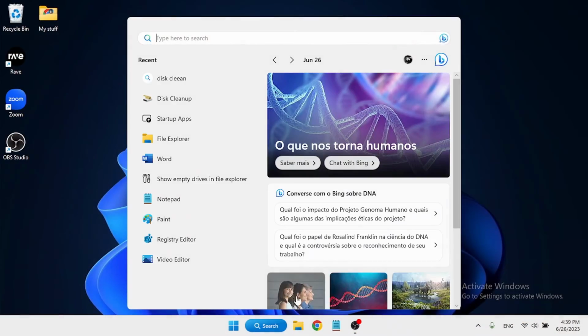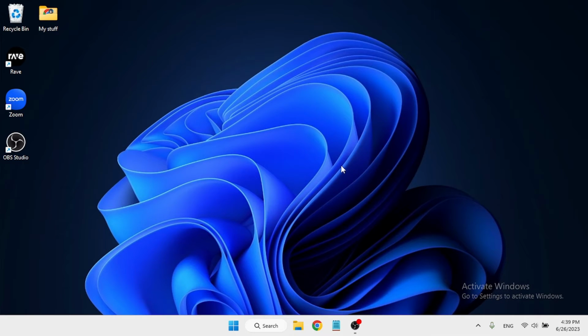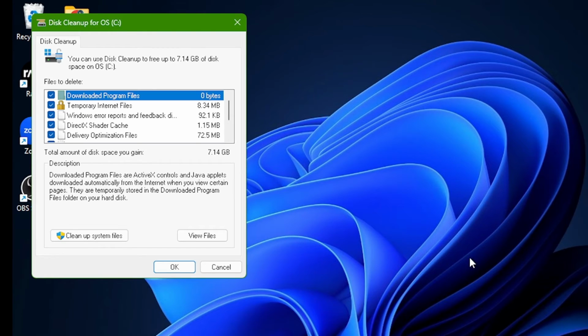Type in your search bar for disk cleanup. Wait for the calculation process. Windows will show all directories that can be excluded. Up here, it says how much space can be released by selecting them all.